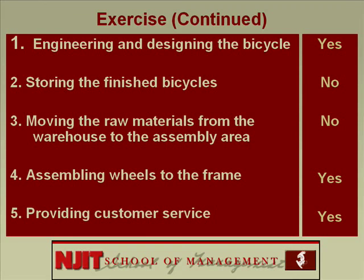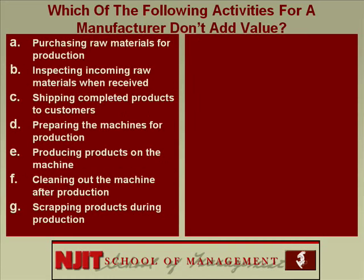Now here's another exercise. Tell me which you think are value added and which are not. Stop this recording, jot down your answers, and start when you're ready. Are you done? Okay, here are the answers. Purchasing raw materials for production, what did you say? It's value added.